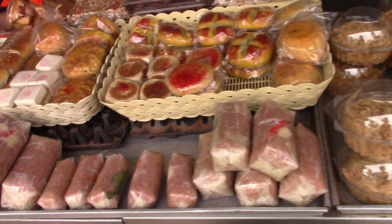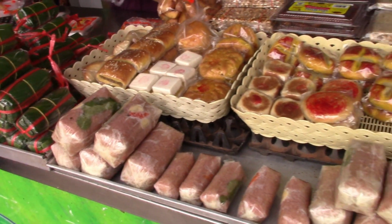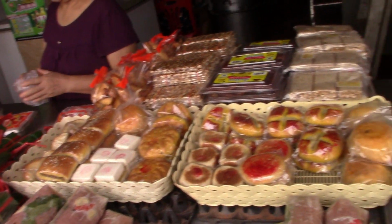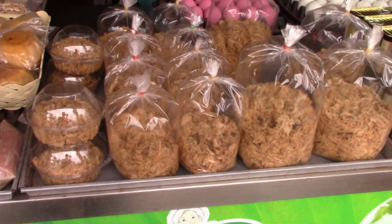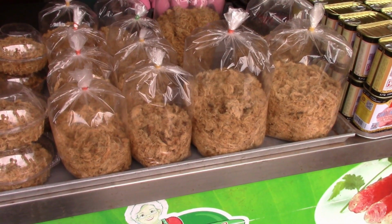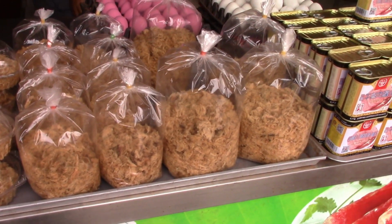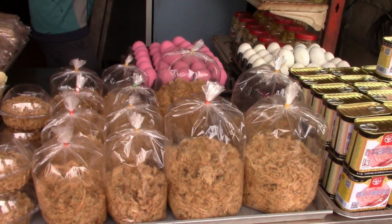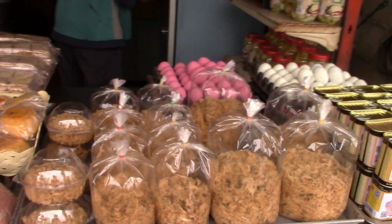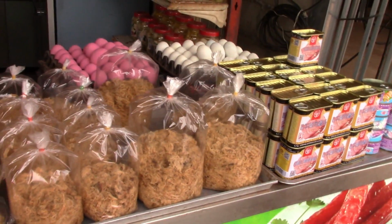We have a lamb. That's like a fermented pork sausage type of a product. And some bread sweets. And this, I don't know how to describe it. It's like a shredded and dry meat product. I don't even know the name, but it's quite good. It's delicious. And usually they put it in the kaoji pate.